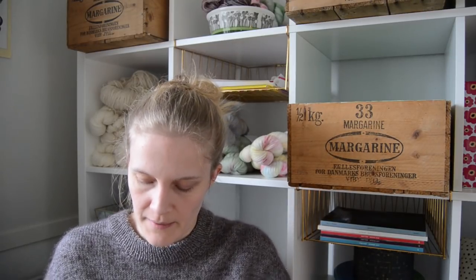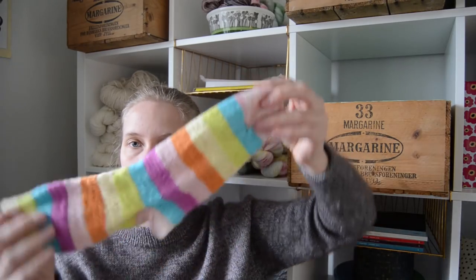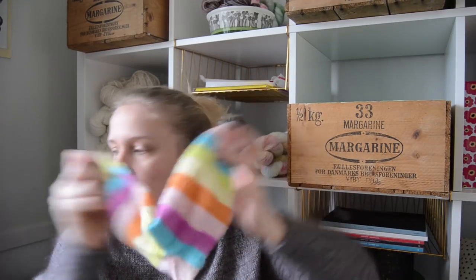Luckily, I have a lovely friend who has knit me socks. My mom has knit me socks as well. So I do have socks to wear. And I also still have some of my commercial socks to wear. But this is definitely a needed pair of socks in my wardrobe.